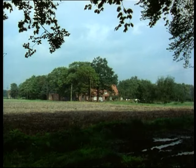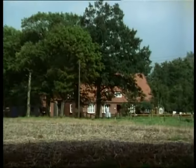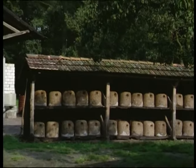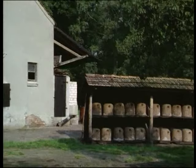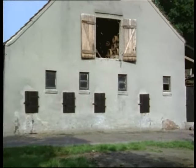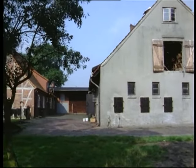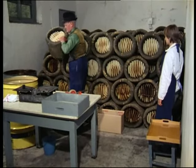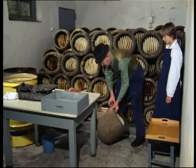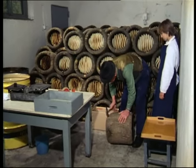Autumn is harvesting time for heather honey on the farm of Georg Klintvort. This apiary is located in the cultivated heathland area between Bremen and Hamburg and specializes in comb honey and pressed honey. In the building facing the farmhouse, the beekeeper works on the skeps from which the honeycombs are to be removed. Up to 1,000 straw skeps are stored here out of reach of the bees.